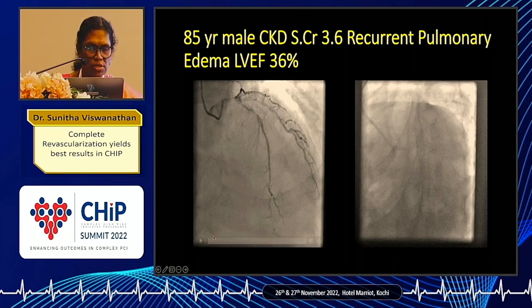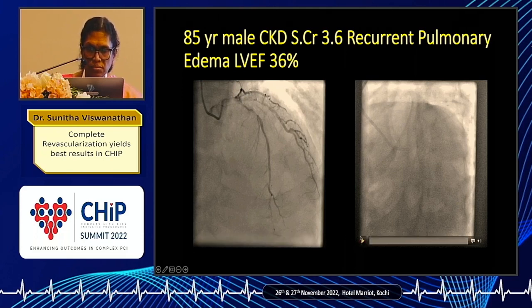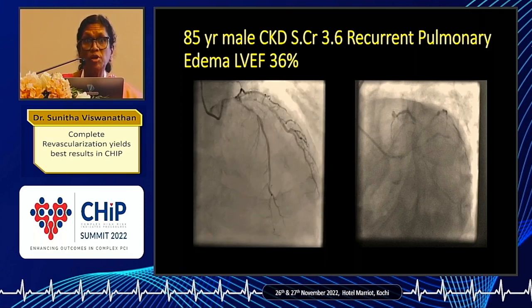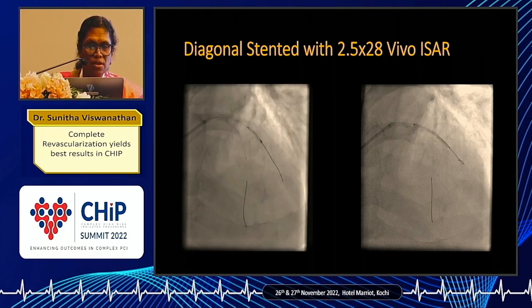And this was, you can see, a large diagonal and LAD, heavily calcified. Again, a heavily calcified lesion. RCA was normal. His ejection fraction was 36%, but viable myocardium. So we wired both the LAD and the diagonal, which was not calcified. As you passed the balloon, you knew that it was not much calcium. We stented it because the IVL comes with a free 2-stent package of the Vivo ESR, and then the LAD.